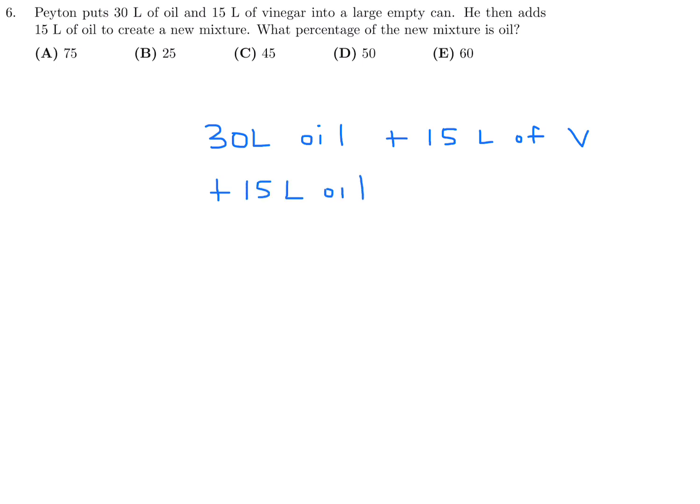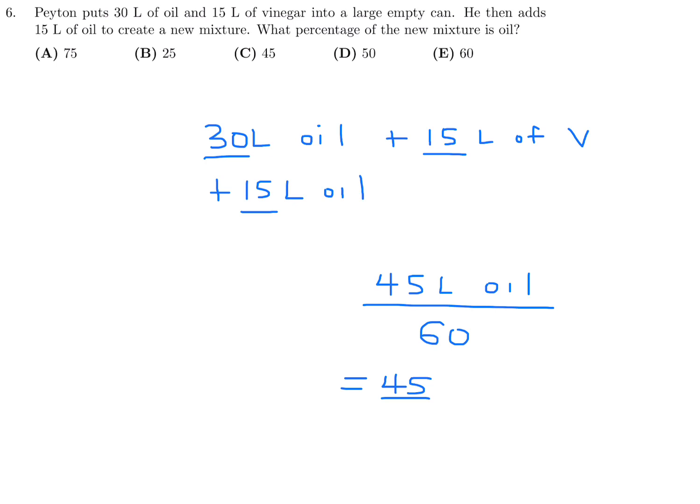So now we have 45 liters of oil, and they want, what is that in terms of a percentage for the entire mixture? Well, the entire mixture is 30 plus 15 plus 15, which is 60. So it's 45 over 60, and that is 3 over 4, which in terms of a percentage is 75%. So number 6, the answer is A.